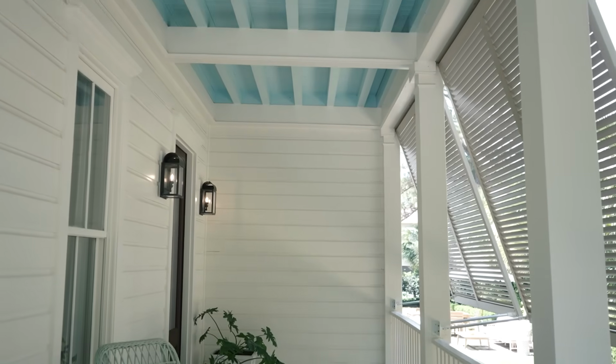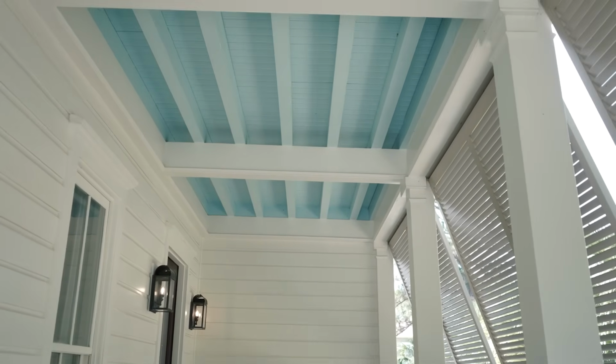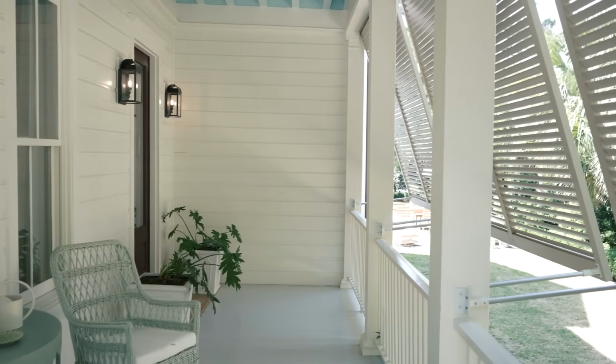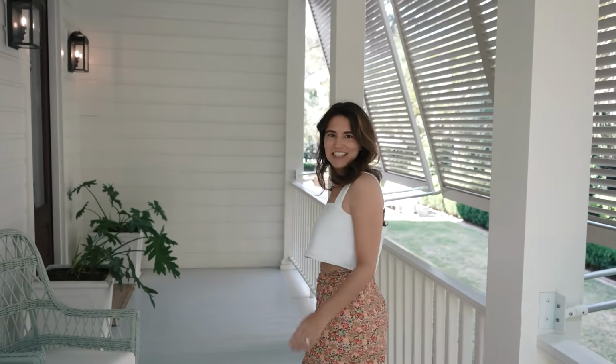It reminds me of my childhood. We have beautiful weather here, so it's a way that I'm really just hoping that I'm creating these memories for my daughter. But now it's time to come inside, so come this way to my foyer.